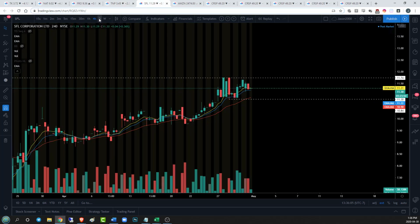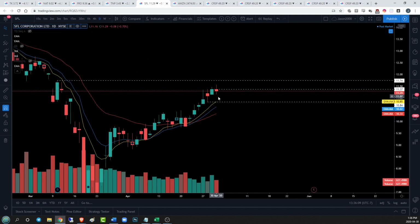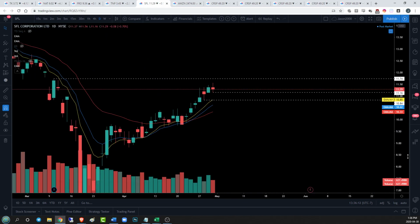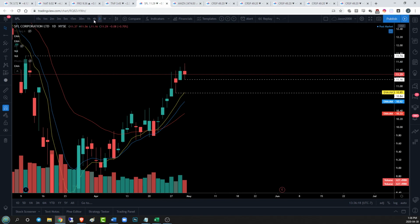SFL is our last name. This one has been stronger than the other names. Still setting higher highs, higher lows, and that's what matters. So right now we've got a big low here at 1116. If we lose that, then we're going to be looking for daily consolidation because that overall growth has slowed down. We still have major resistance at 1174.